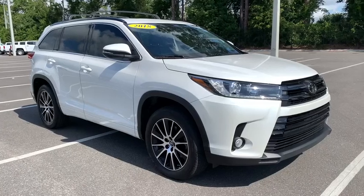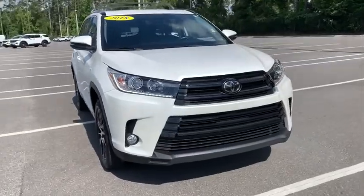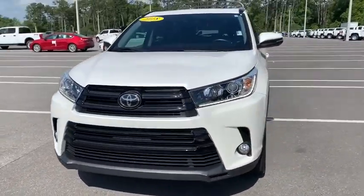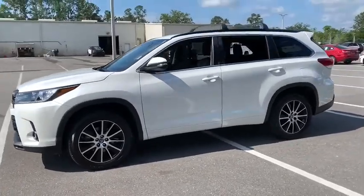Looking for the right vehicle? Check out the 2018 Toyota Highlander. The Highlander is the SUV that's thought of everything. The Highlander offers seating for up to seven and features Toyota's innovative center stow design.